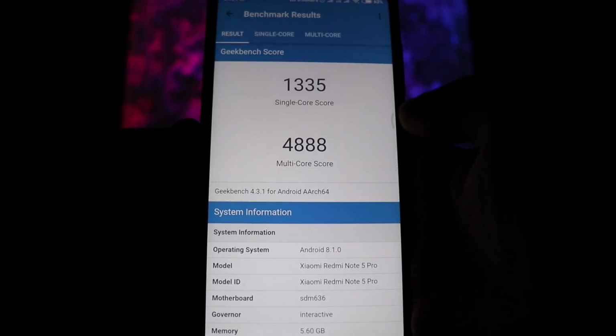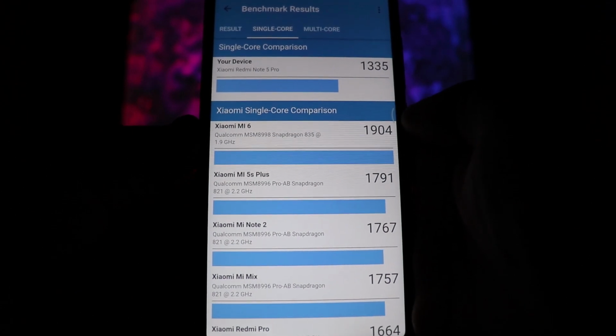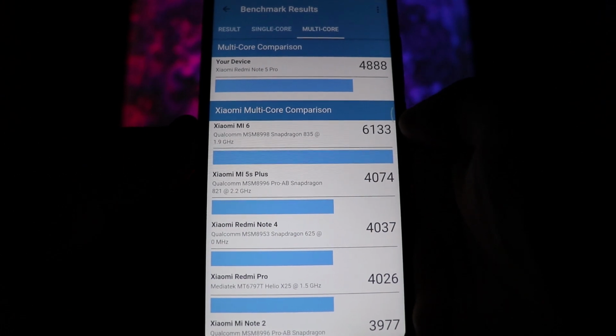The Redmi Note 5 Pro scores 1335 single core score and 4888 multi-core score.